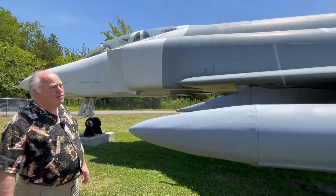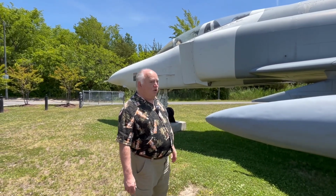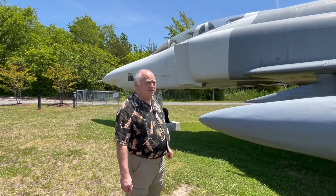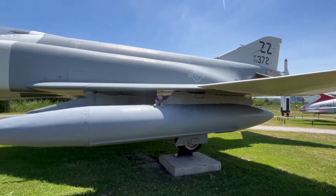So when did they stop putting the machine guns in the wings like World War II aircraft? I know the F-4 didn't have it. That one didn't. Don't think it had it.